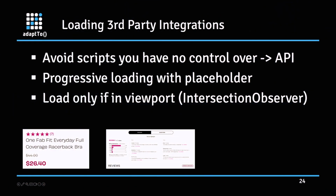Alternatively, instead of loading scripts delayed, you can also load them once they actually appear in the viewport. You can use intersection observers for this. Again, an example from a customer: a customer was using a heavy third-party review widget on their product detail page. To not impact the initial page loading performance, we moved this behind the intersection observer, so it gets loaded only when the user actually scrolls down.